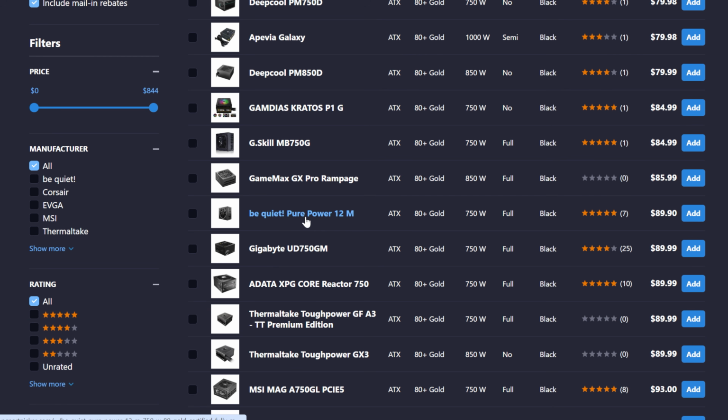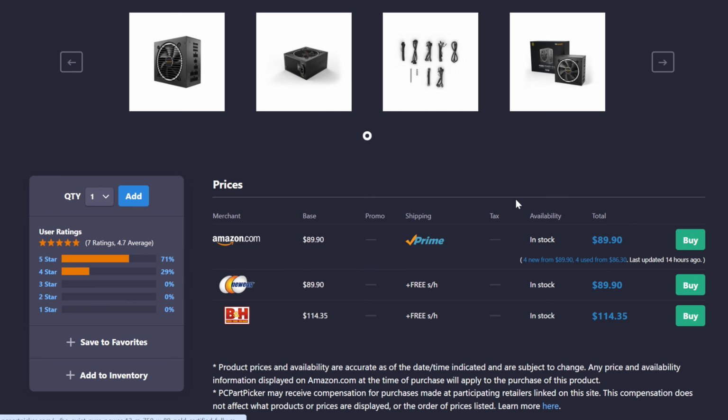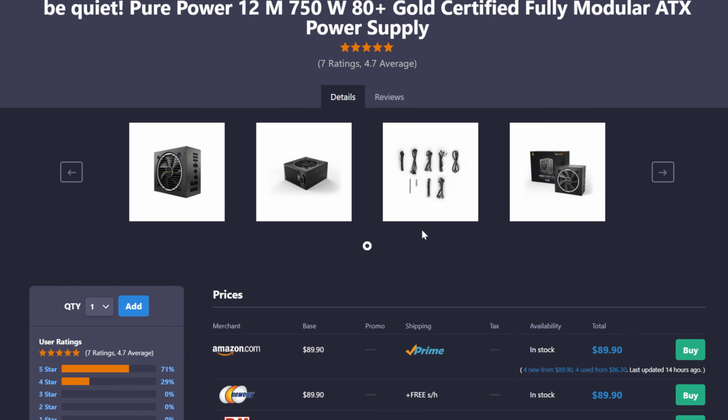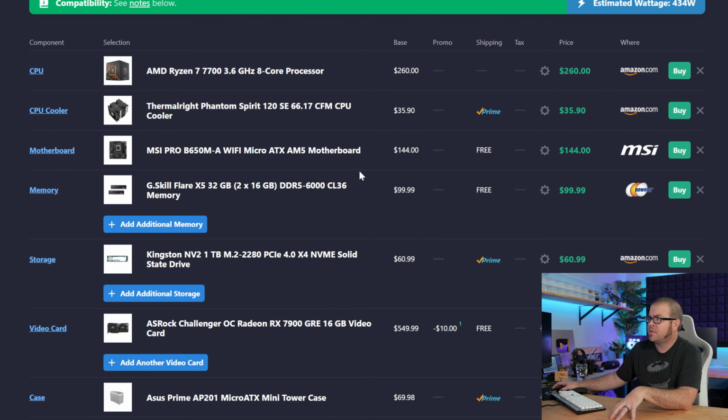Ooh, look, a Be Quiet Pure Power 12M. I really like the Be Quiet power supplies because they have really, really quiet fans. They have 0 fan mode too, so it won't spin at all if it doesn't need to. It's got a nice all black cable kit, and this is 30 bucks cheaper than that 850 watt version, and will work just the same. Perhaps even a little bit quieter.